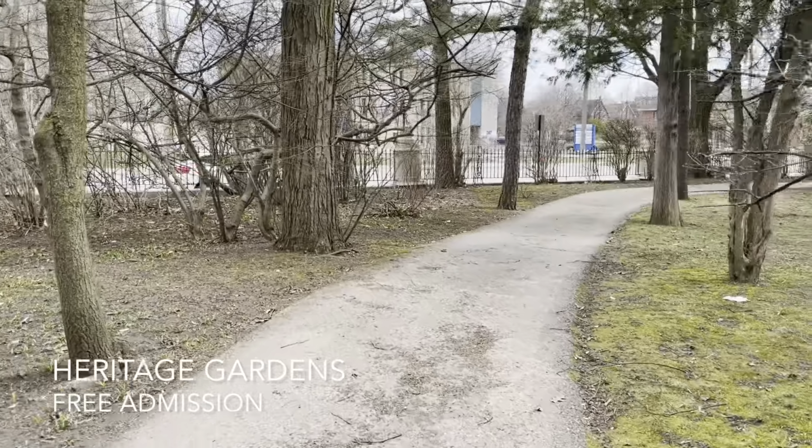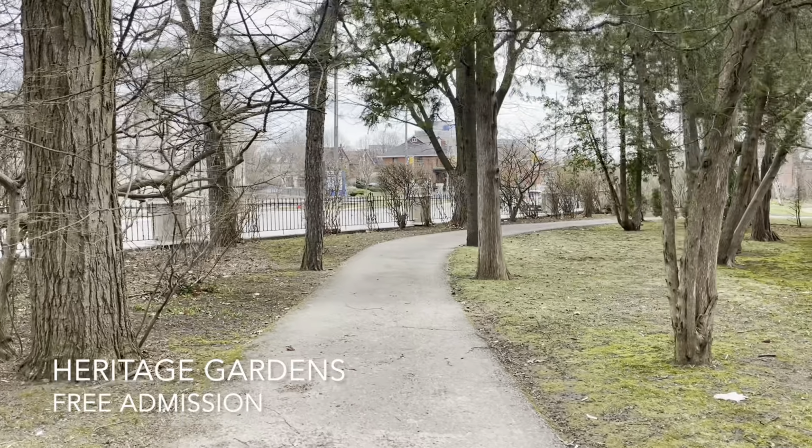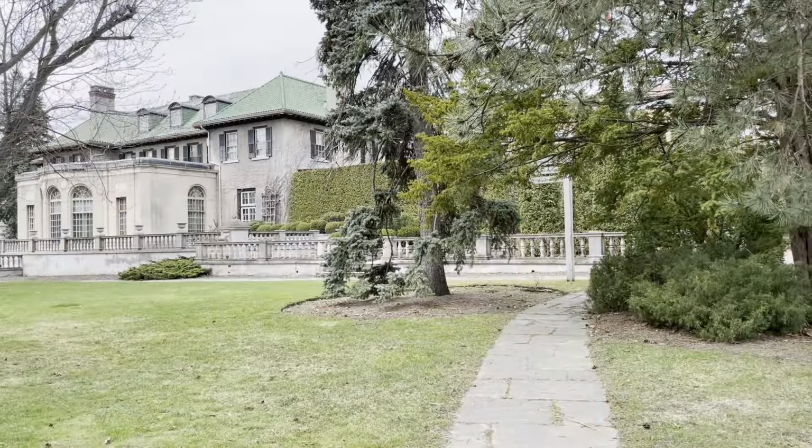There's a walking path that you can go on. The gates are open, and nobody's asking for payment. So we are going to take you on a tour. This is, I believe, the side of the mansion.